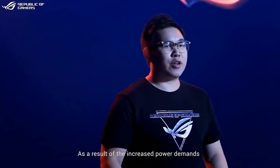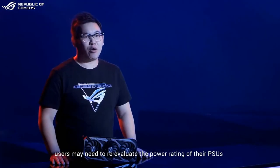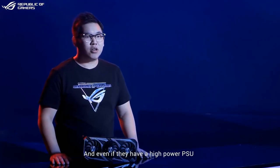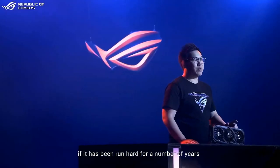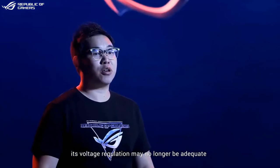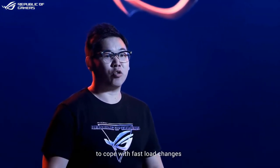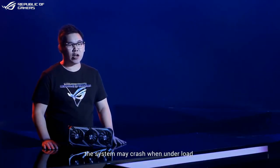As a result of increased power demands, users may need to reevaluate the power rating of their PSUs. And even if they have a high power PSU, if it has been run hard for a number of years, its voltage regulation may no longer be adequate to cope with the fast load changes. In such instances, the systems may crash when under load, leaving users puzzled.